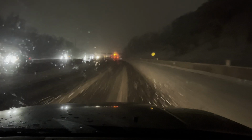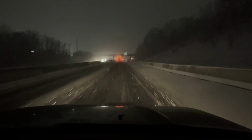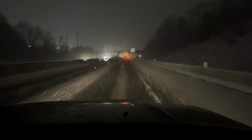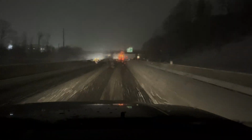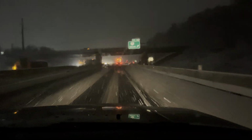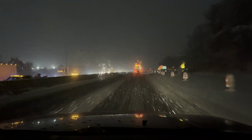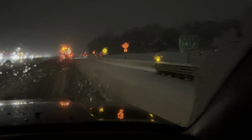It is now 7 o'clock, headed home from Cedar Springs. We've been on the road for about an hour and 45 minutes, going between 35 and 50 miles an hour and trying to stay behind tractor trailers the entire time. The roads are pretty sketchy. There's a pretty decent wreck right there, but there's snow on. Look at the back end. Yep. I'm glad that's not us.